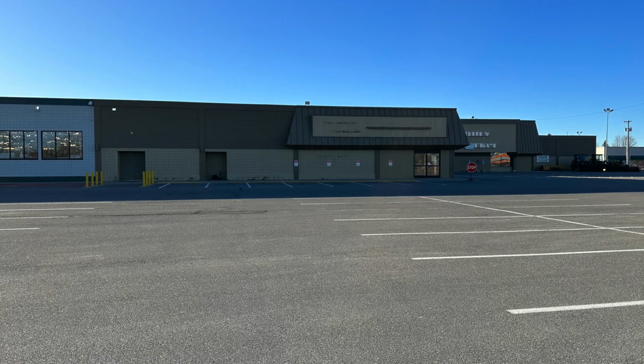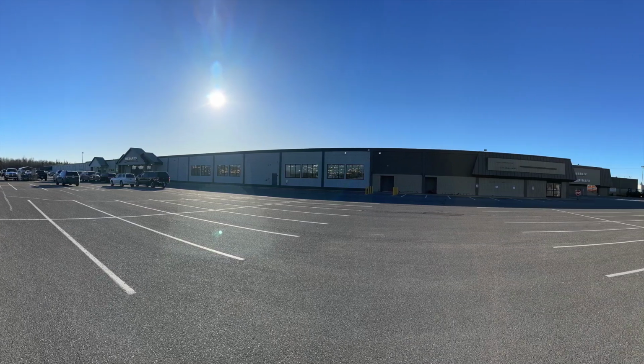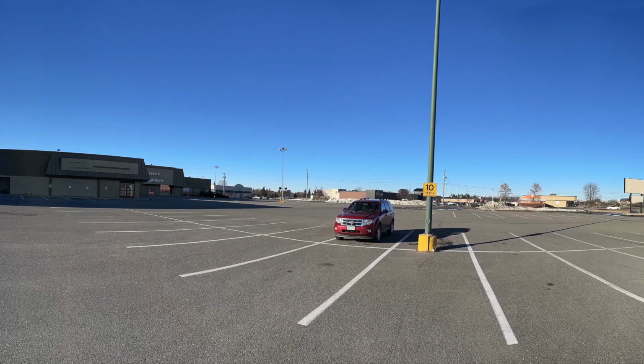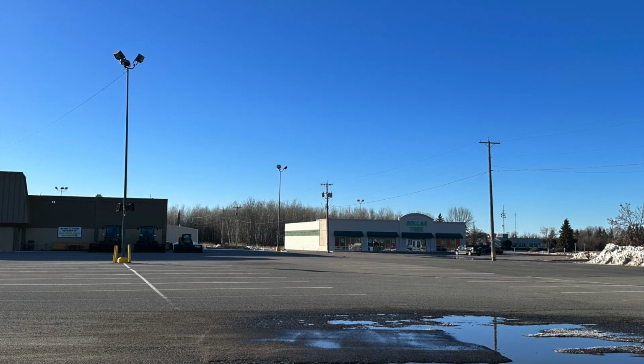They don't have a Walmart. They don't have anything like that around. But they do have that over in Fort Francis. So I imagine that a lot of people that live in International Falls hop the border quite a bit to do some shopping at Walmart and Canadian Tire and those sorts of places.